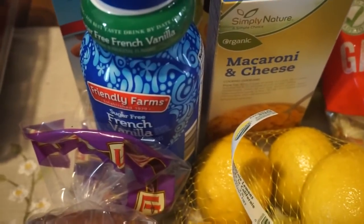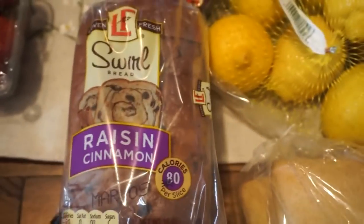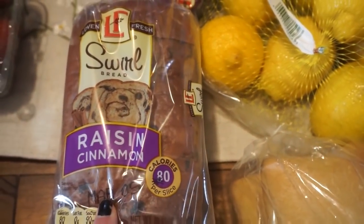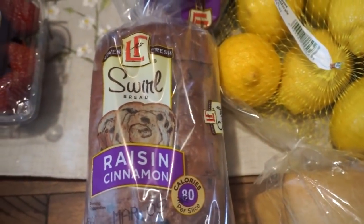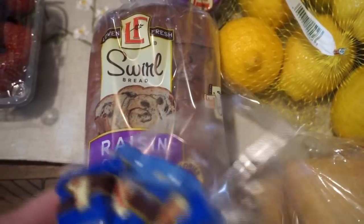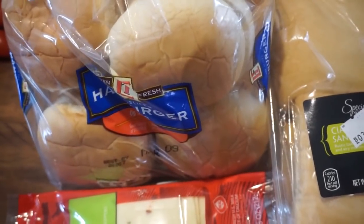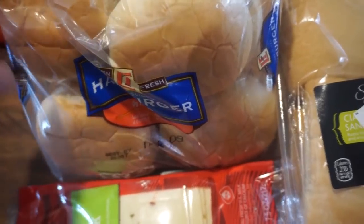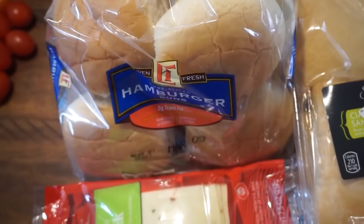I got some of the coffee creamer. I love the Aldi coffee creamer. It's super good. I had such a taste for some cinnamon raisin bread, so I picked that up. Be careful. They have the cinnamon raisin, and then they always have the cinnamon together, and at first I almost just picked the cinnamon, but I wanted the cinnamon raisin. I got a pack of hamburger buns for our chicken patties. I really wish they had whole wheat buns at Aldi. I have not seen whole wheat buns, so I don't know if your store has them, but I wish mine did.